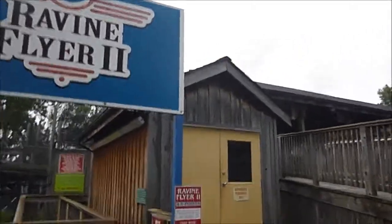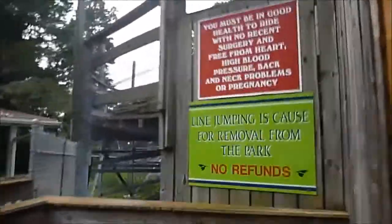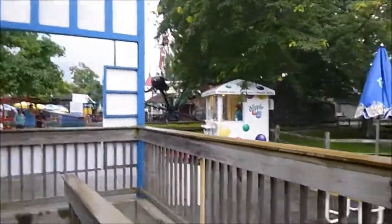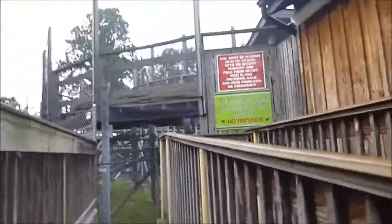All right, ride number 9 was a rain ride in the back. Oh my goodness, that was perfect. It rained for maybe 5 minutes, and I got my ride during the rain. Rain ride on Ravine Flyer 2. I mean, this ride is awesome no matter what, but the rain just made it that much better.